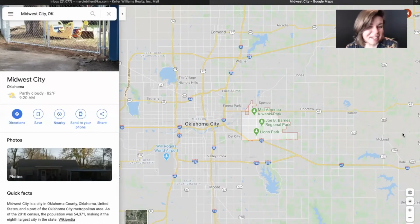Okay, so the east side of Oklahoma City, as I said, is quite popular with people. So what I have outlined here, this is actually Midwest City. So this red line around this highlighted area is the city of Midwest City, which is where Tinker Air Force Base is, which is the largest single site employer in Oklahoma. So Midwest City has a population of just under 60,000 people. And in some places, you really can't tell whether you're in Midwest City, Del City, or Oklahoma City at times, just depending on the spot.